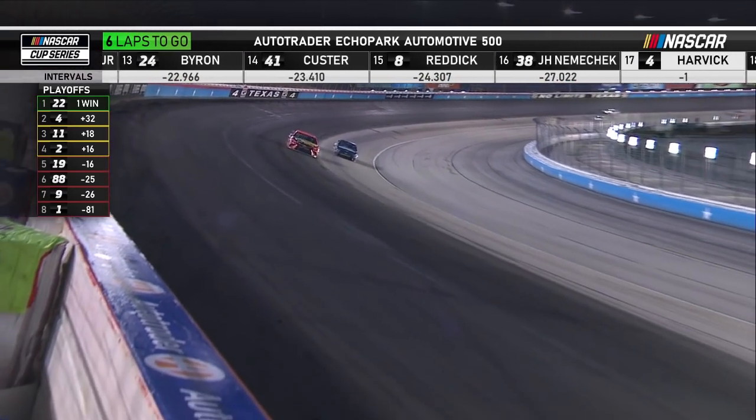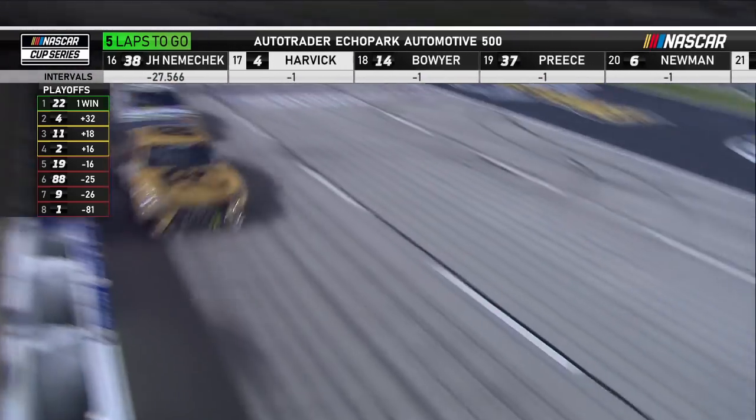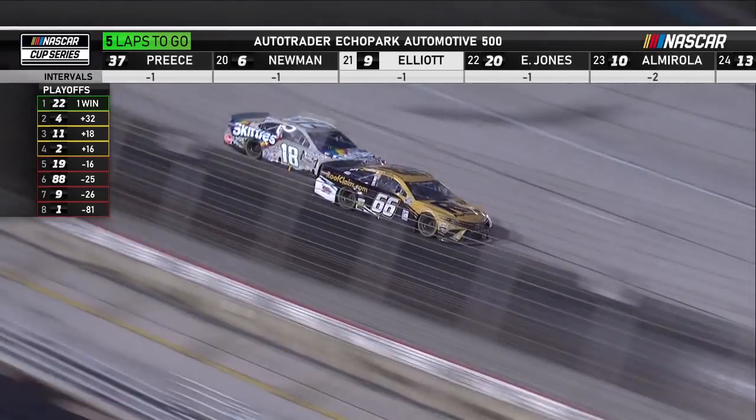Clear high, use it, pull on to 66. 4 now, 12 back. 5 to go here, 5. 7 here will be second then.